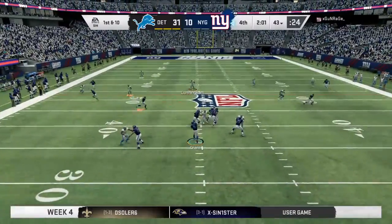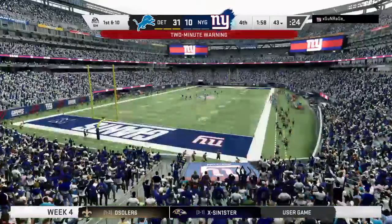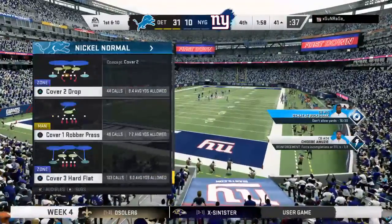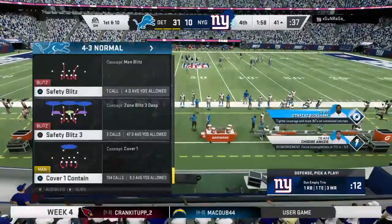From the gun, Crane. That's complete. He's got Barkley out of the backfield. And they're well past midfield, just a yard or 2 shy of the 40. And we are inside of 2 minutes left in this lopsided affair.